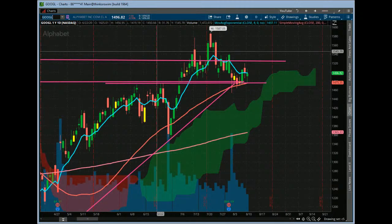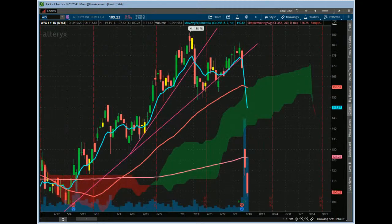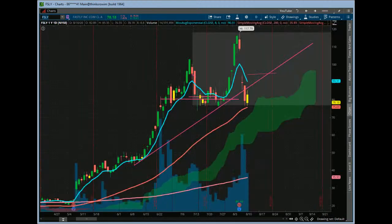Then, of course, AYX, we just got demolished after earnings, and then today some beautiful follow through with the weakness in the software sector. FSLY, again, same thing here. Inside day, it's right at the bottom of its trend box right here. So again, a push below the 50-day moving average could give a move down to the cloud.